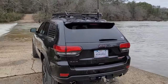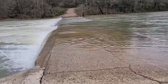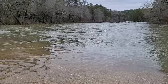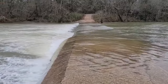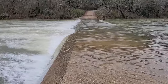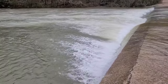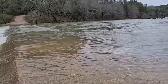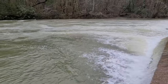Well, folks, the Cossatot is rolling today. That's flying across this bridge. That's a lot of water coming across there. We're not going to attempt to go across it, because at this point I had no idea how this thing would handle that. And it ain't worth going across that strong a current. It's flowing.